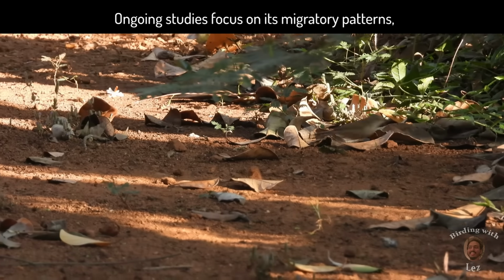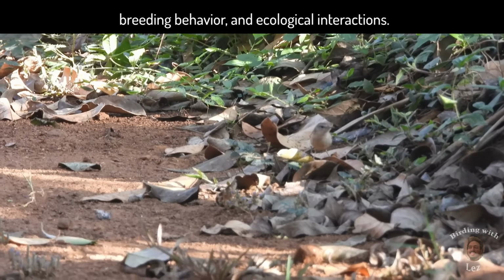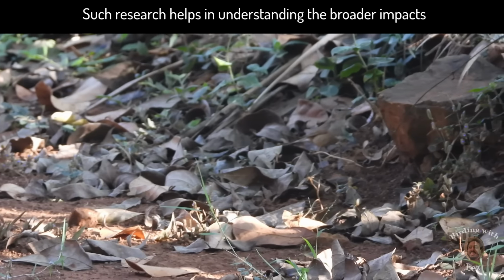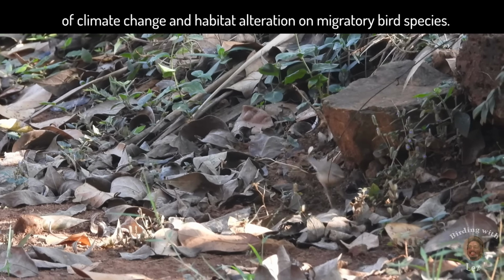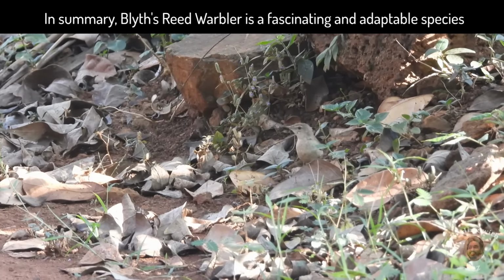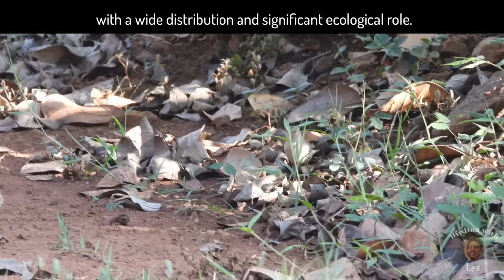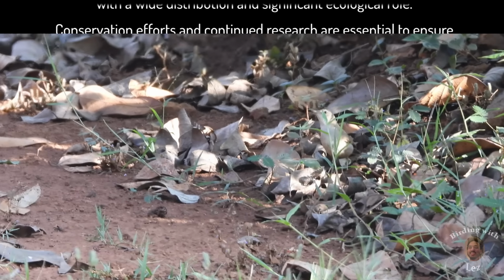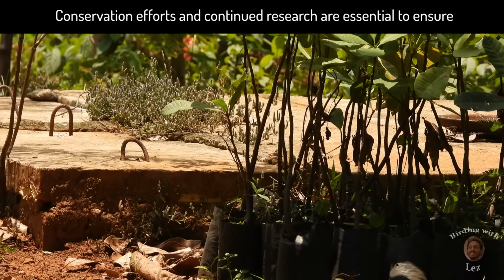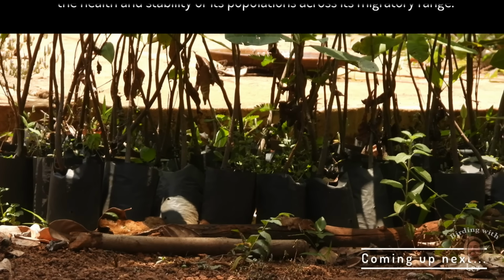Ongoing studies focus on its migratory patterns, breeding behavior, and ecological interactions. Such research helps in understanding the broader impacts of climate change and habitat alteration on migratory bird species. In summary, the reed warbler is a fascinating and adaptable species with a wide distribution and significant ecological role. Conservation efforts and continued research are essential to ensure the health and stability of its population across its migratory range.